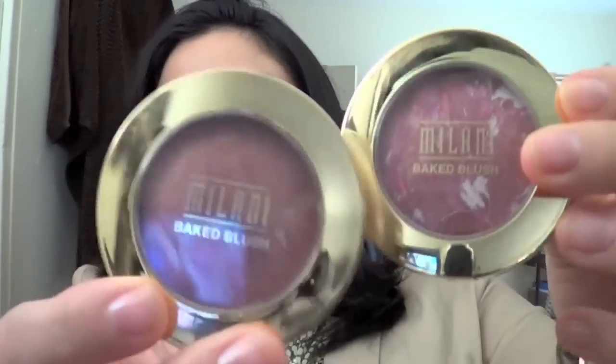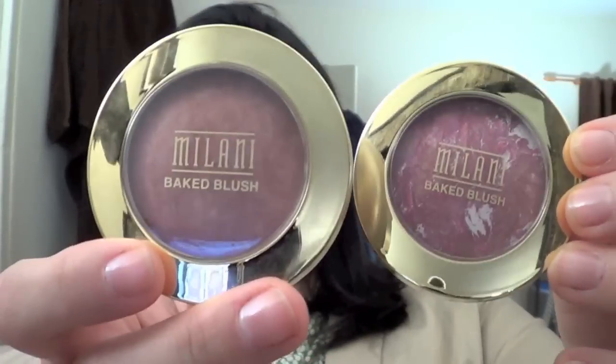And in fact, I left one out, which I am going to get because it's from the same collection as the other one I'm going to show you. Okay, so let's start with the drugstore ones, and for me those are the Milani baked blushes. I love these. I have pretty much almost all of them except for the golden one and the Red Vino, which I had to exchange because it was way too dark for me.